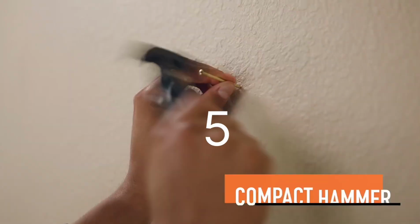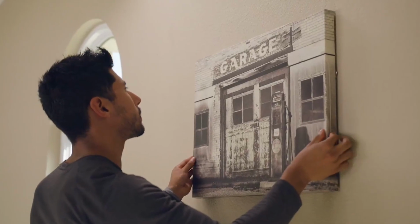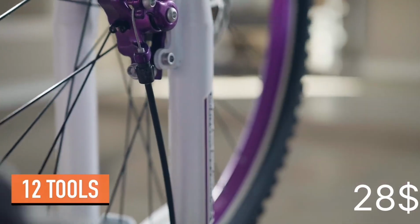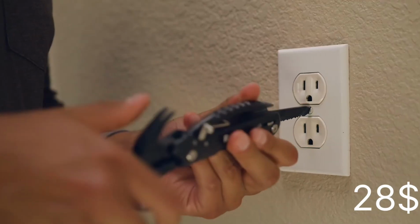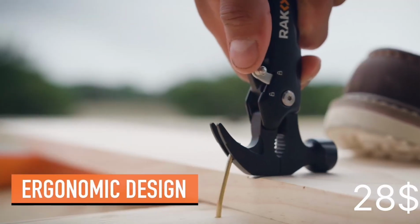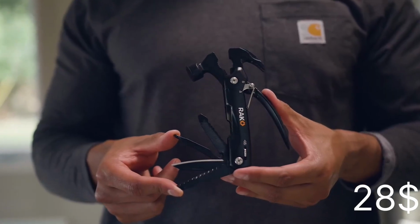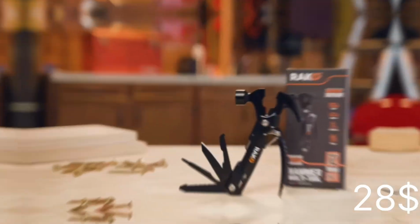Explore our Gifts for Men collection with the 12-in-1 rack multi-tool hammer, packed with essential gadgets, including a hammer, pliers, knife, and more. It's the perfect gift for dads, husbands, or DIY enthusiasts. Crafted from heavy-duty stainless steel, this compact and lightweight tool is a versatile companion for outdoor adventures or everyday tasks. With safety features and a sleek design, it's a must-have addition to any tool collection, ensuring you're prepared for anything, anytime. Dimensions: 5.5 by 0.75.